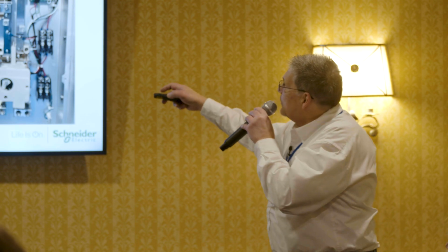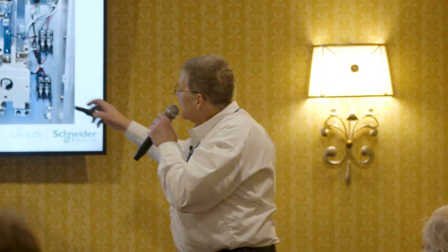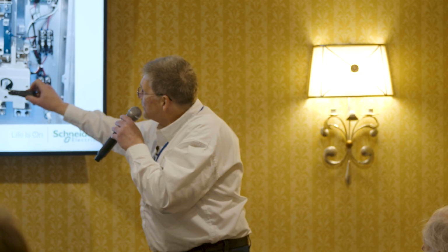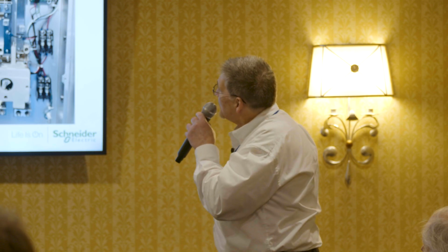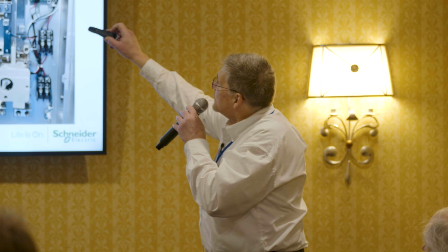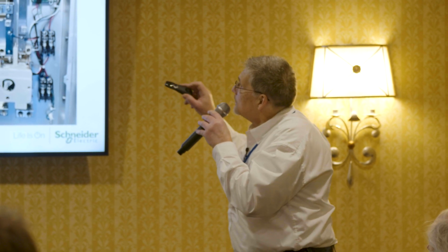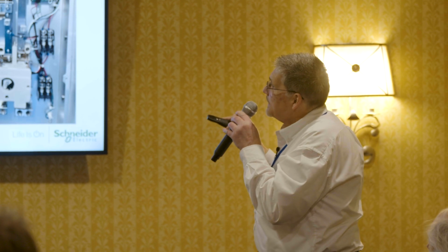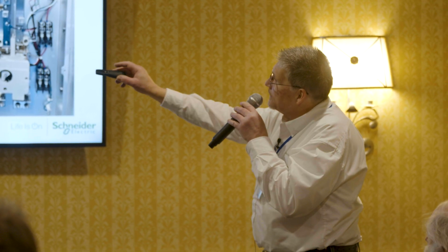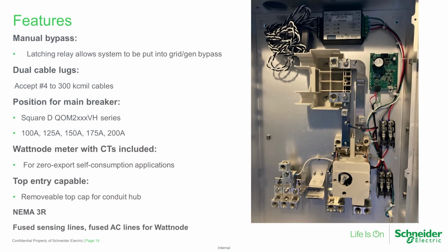And then here you can see the internal workings of the product. So we have the actual 200 amp switch here, and this is the lever for the internal bypass. And then you have your bus bars here, and then you have the socket where you could mount your main breaker if it's needed for service entrance rated, and these use the Square D QOM 2 series, and you can get those in 100 amp, 125, 150, 175, and 200 amp models.